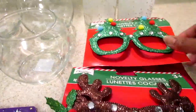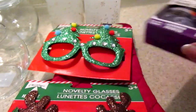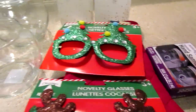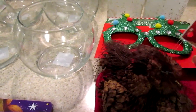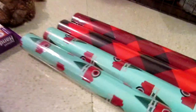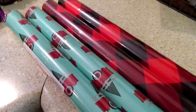So, I got the reindeer one and also the Christmas tree one. I needed some more sanitizer. I hate that Dollar Tree went from three to two. But it is what it is. And then, these are really pretty. I was hoping to find the ones with the snow on it, but they did not have it. Somebody beat me to it, but these smell really, really good. And then lastly, I did get some of the wrapping paper, the buffalo check, and the ones with the cars on it. So I think that's it, y'all.